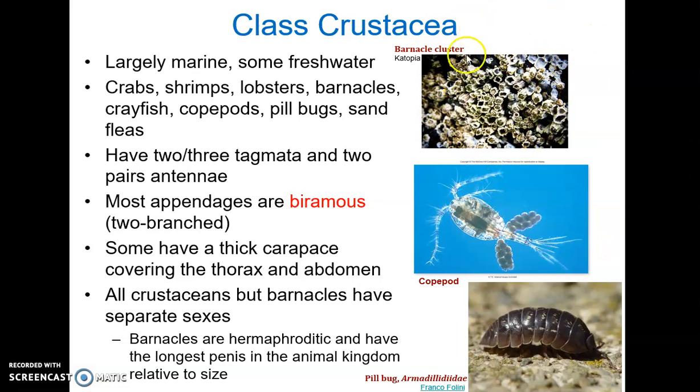These are barnacles up here, stuck onto a rock. A couple other examples of crustaceans here, the copepod and the pillbug or isopod. These are one of those rare terrestrial crustaceans.